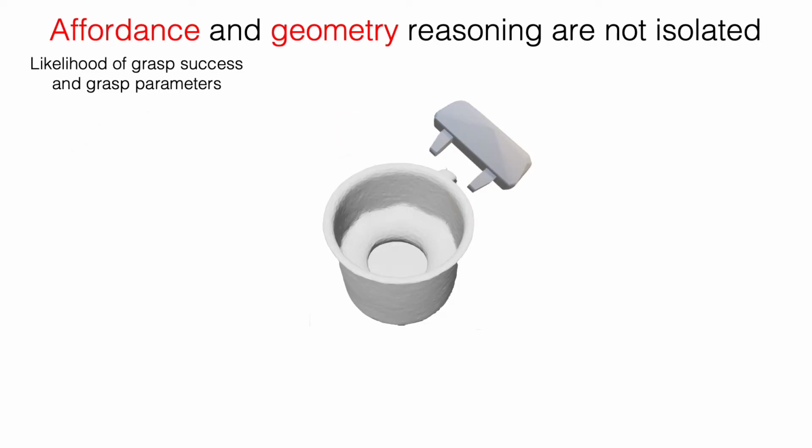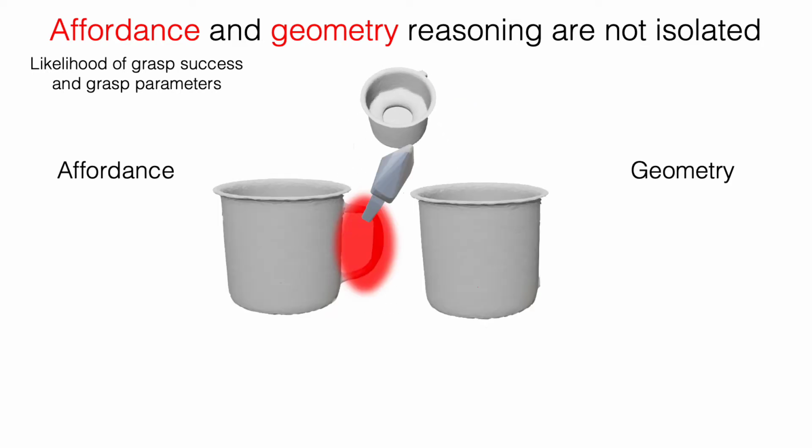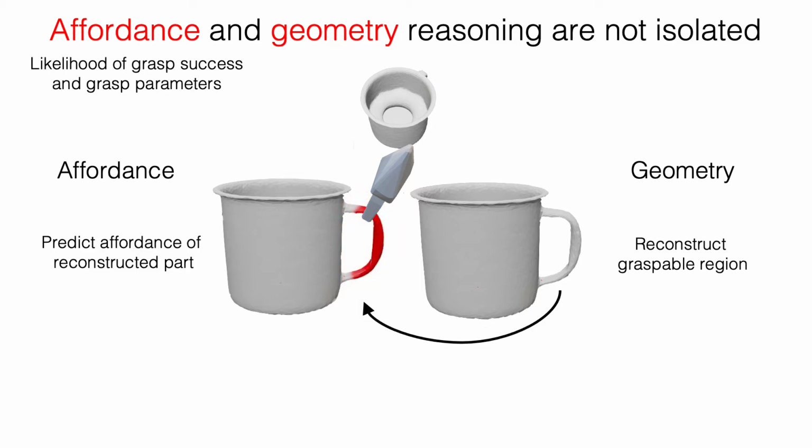Inspired by previous works, we believe the underlying reasoning in grasp affordance prediction and geometry understanding are not isolated. By grasp affordance, we mean likelihood of grasp success and grasp parameters. There are synergies between affordance and geometry reasoning. For example, when we want to grasp this mug given this observation, we know the graspable region is near the handle, so we would reconstruct the handle in our mind, and based on the reconstruction, we can predict how to grasp this mug in detail.